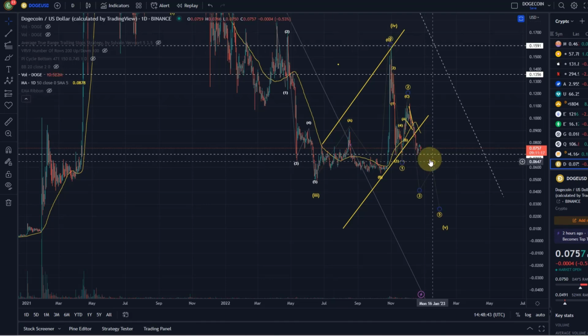I don't think it's turning around at the 7-cent level yet. I don't think it's going to turn around at the 5-cent level, which it might do, but I don't think it will. I think it is going to head lower, and then we're talking maybe really about that 3 to 3.5 cent range for Doge.